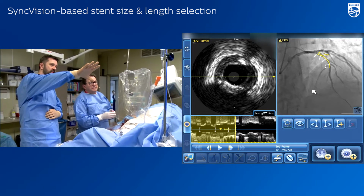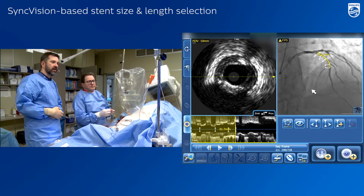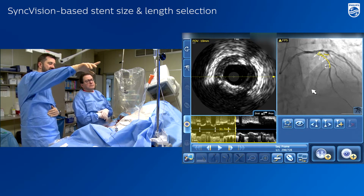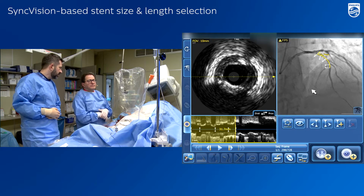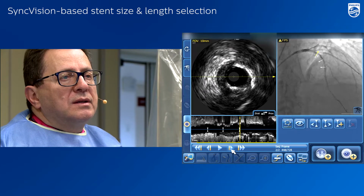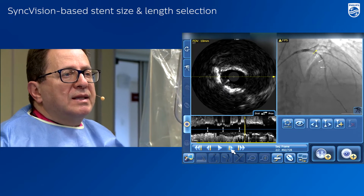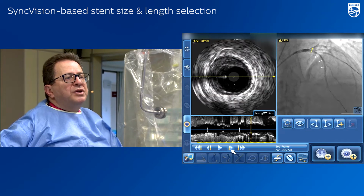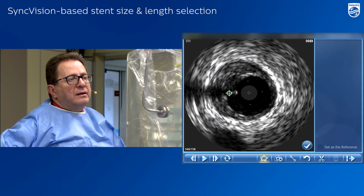But the second prediction with SyncVision, from the distal to a more healthy proximal reference segment, is 33, 32. So maybe 33 will be optimal. We can say easily we need to be higher, so more proximal. Go up, up, up, still. So we see the second diagonal coming, a lot of calcium. You were right. We need to park before the first diagonal, for sure.